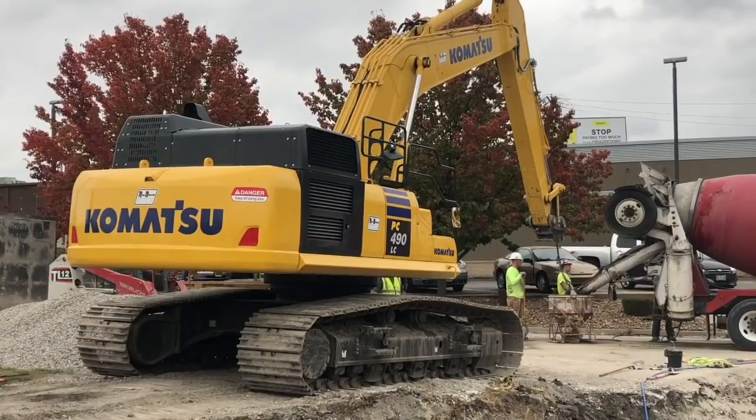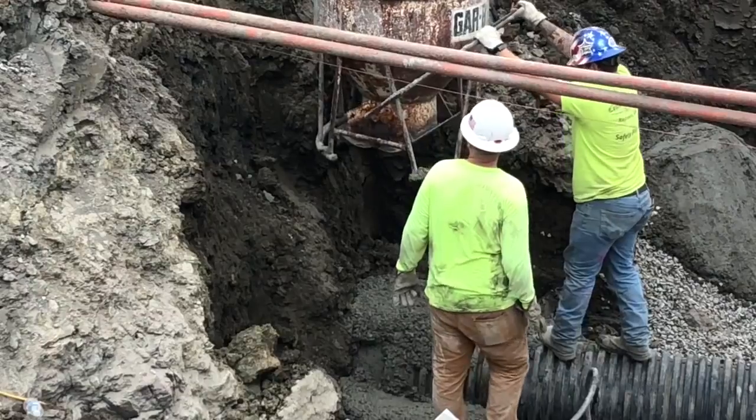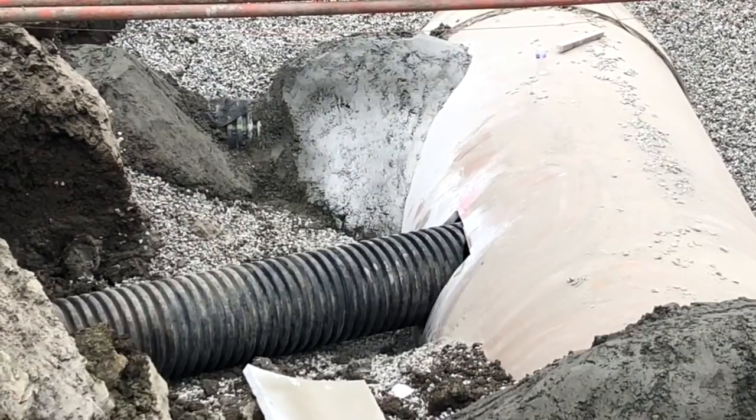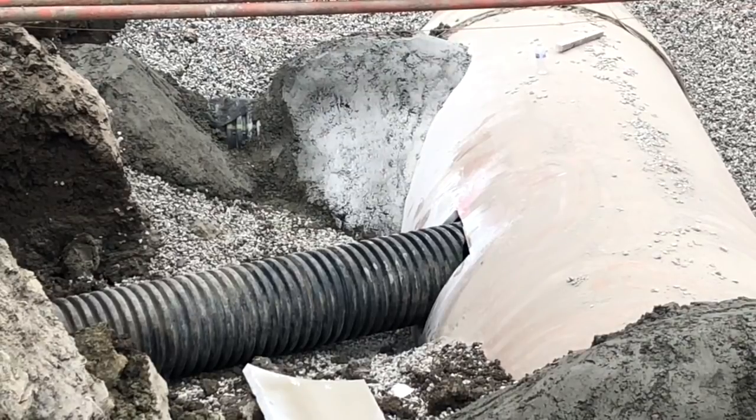Bob Davis is a stormwater engineer with KC Water. It's his job to figure out what to do when a stormwater line fails. The size of the pipe made this repair a little more difficult. It took us about 2 weeks to find some 84-inch pipe, but we found some 84-inch plastic fiberglass pipe that we replaced it with, and the fiberglass pipe should last 100 years.